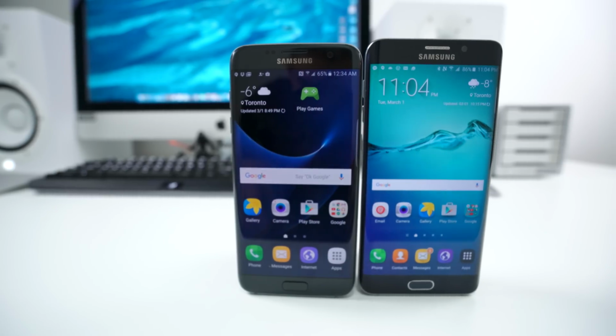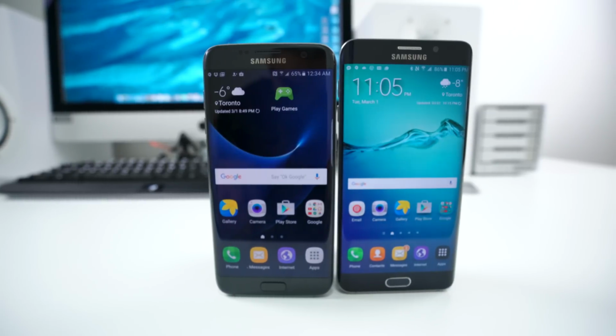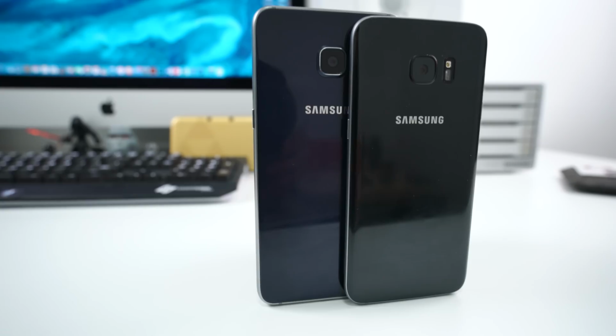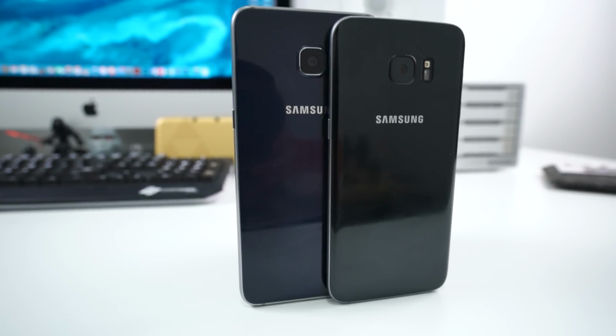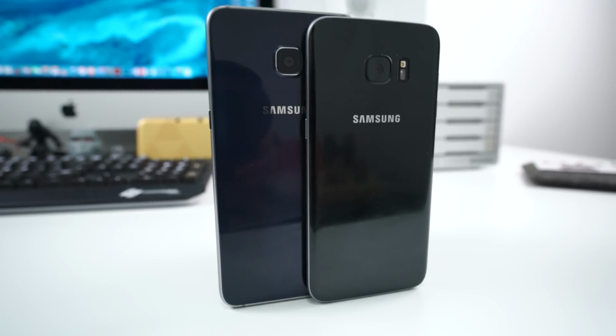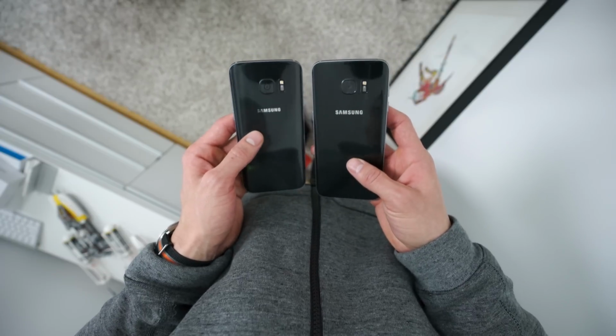Number 1, physical design. When you first glance at the brand new GS7, it looks very similar to the Galaxy S6, and that isn't exactly a bad thing. A lot of people praise the GS6 for finally changing up Samsung's approach for smartphone builds. It comes with a full glass back with full aluminum enclosures, making it a very premium device, and I want to say on par with the likes of the iPhone.